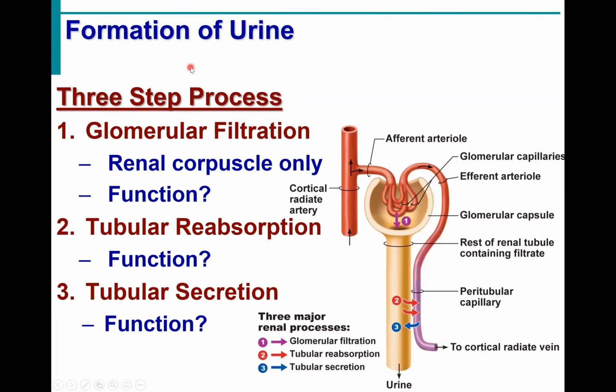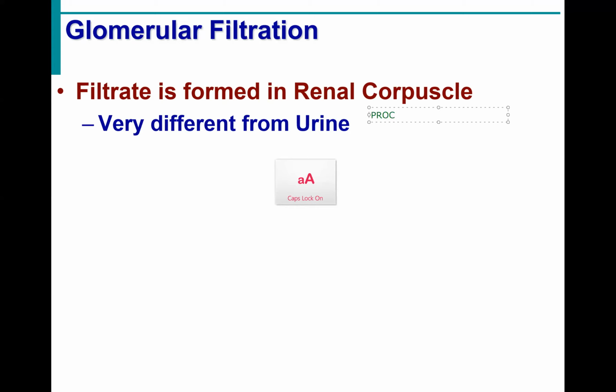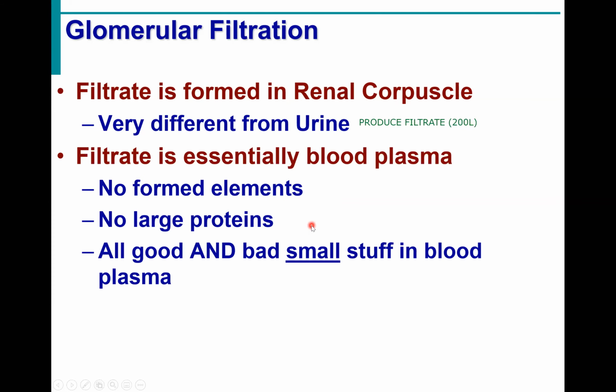All righty. Now, let's learn everything you ever wanted to know about glomerular filtration and more. Again, glomerular filtration, as we talked about, is occurring in the renal corpuscle. And again, our goal here is to produce filtrate. 200 liters of it. And it is very, very different from urine. Filtrate is essentially our blood plasma, you know, the water that comes out, but there's no formed elements, there's no large proteins, and like I said, it is a collection of both good and bad.